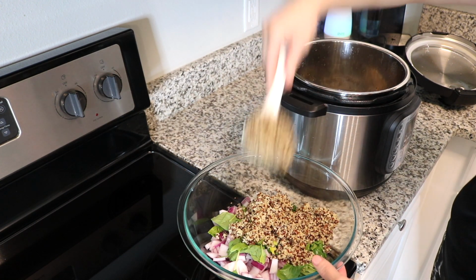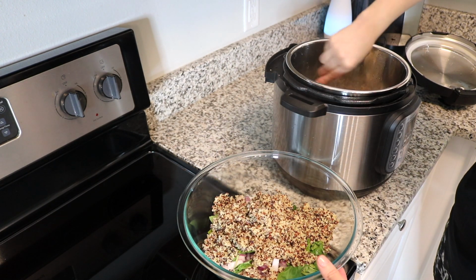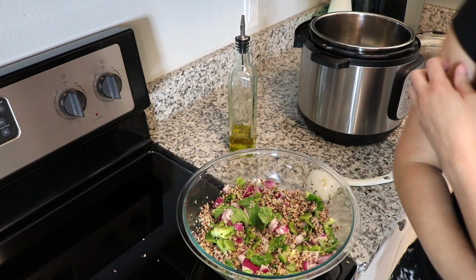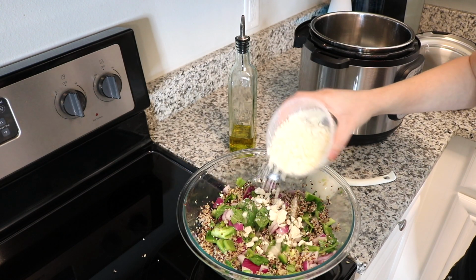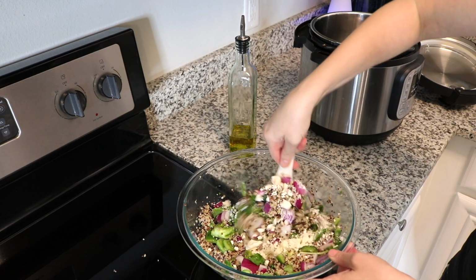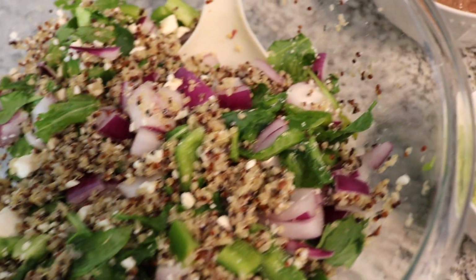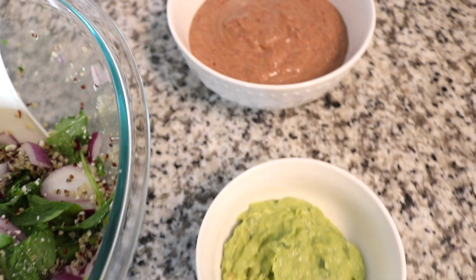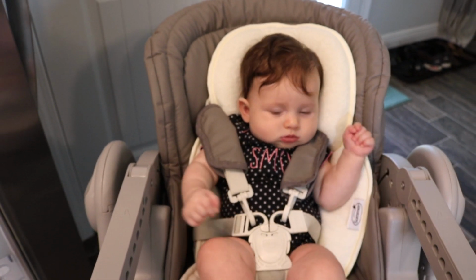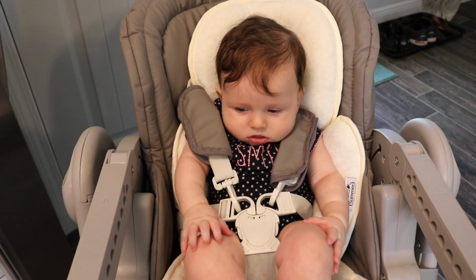Ooh, Eliana, this looks delicious. And I think I'm gonna take this a step further and add just a little bit of feta, just a teeny tiny bit. All right, so I have my salad mixture, my bean dip, and my avocado dip, and someone's getting a little antsy. Hey, you've been doing awesome. You wanna take a break? We'll put those in the refrigerator and we'll take a break and go play the piano for them. Does that sound good? Let's go do that.